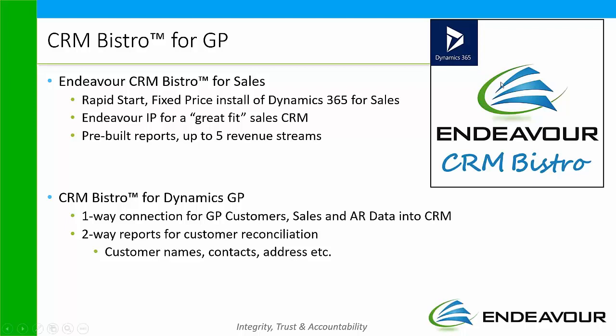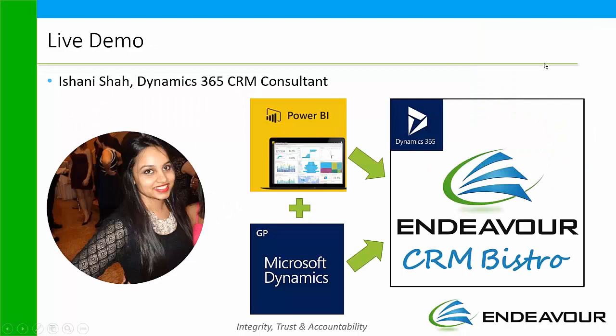I'm going to transition this over to Ishani, who's part of our CRM team, and how she's been able to pull GP data into Microsoft Dynamics CRM, using Power BI for some of the visualizations that are also embedded into Dynamics. So Ishani, I'm going to make you presenter. Okay, sounds good. Thank you, Scott. And I'll let you introduce yourself.